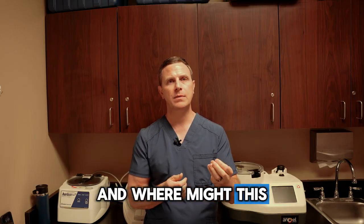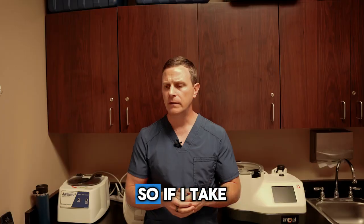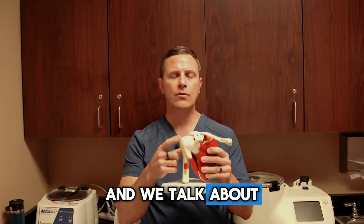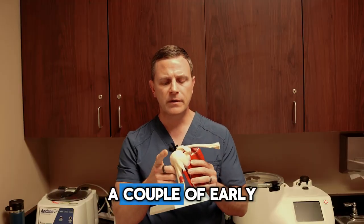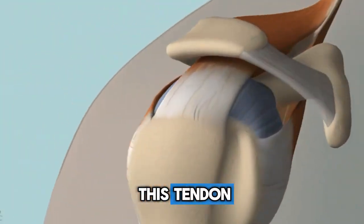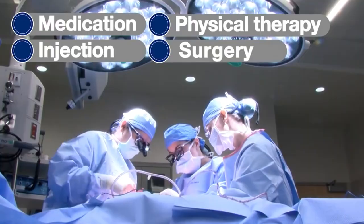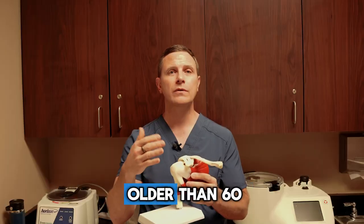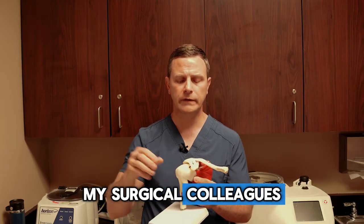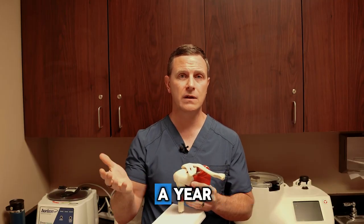And where might this be very beneficial to people is when they have a larger tear. So if I take a shoulder model, which I have over here, and we talk about rotator cuff tears, a couple of the early applications of this, they started to look at if people partially tore this tendon. So if you completely tear this tendon off the bone, you're probably needing surgery. If you're sub 60, and if you're older than 60, what the data shows is that we can still repair those things, my surgical colleagues, but there's a high failure rate of that surgical fixation where they might tear this thing again within a year.